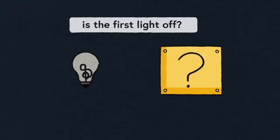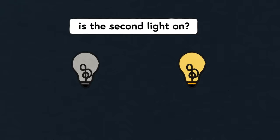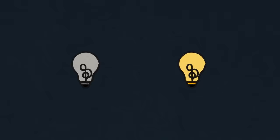How many questions do you need to ask to know the state of the lights now? You could ask, is the first light off? And when you have your answer, you need to ask about the second light too. Is the second light on? Then you'll know the state of the two lights. You could ask other questions too, like, are the lights opposite, or are the lights both on? But unless you get lucky on the first try, you'll still need to ask at least one other question. So in this case, you need two bits of information to quell your uncertainty.